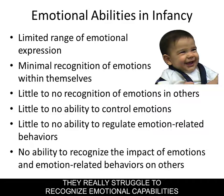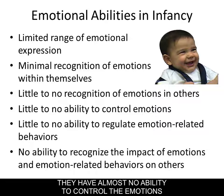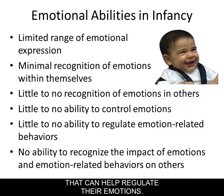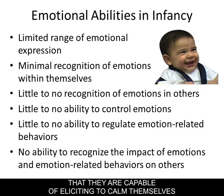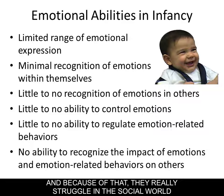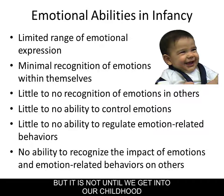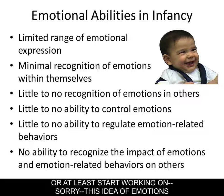They really struggle to recognize emotional capabilities of others, and more importantly, the specific emotions that people are feeling. They have almost no ability to control the emotions that they experience, and because of that, they don't feel any need or ability to really come up with behaviors that can help regulate their emotions. So when they get sad, they have no soothing technique that they're capable of eliciting to calm themselves and end that sadness that they're experiencing. And because of that, they really struggle in the social world with respect to emotions. These emotions are playing a role, but it's not until we get into childhood that we finally start working on this idea of emotions in a much broader way.